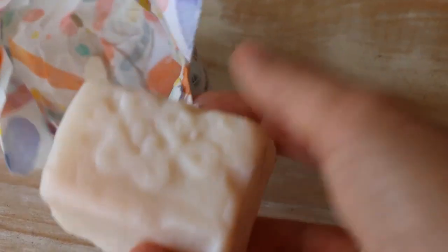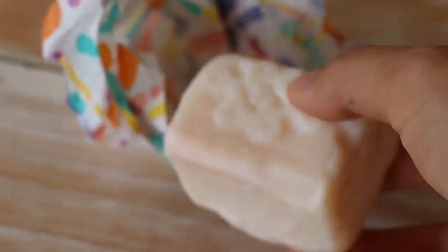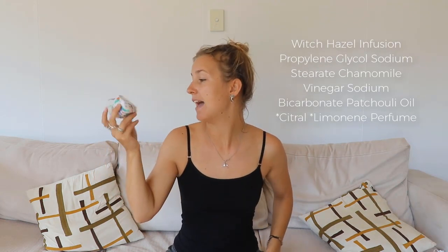So today I have one of these Aromaco Solid Deodorant Lush bars, which I've been using for the past week. This one is made out of all sorts of chamomile, vinegar, patchouli, I don't know, I'll include all the stuff. And this little piece here cost me about $9 Australian. And yeah, I've been using it for the past week with good results.